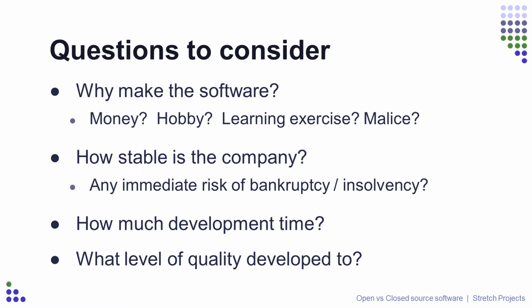If someone's trying to make money from a product, they'll probably put more effort into marketing it and outlining what they consider to be the key functions of the product. But clearer marketing isn't going to tell you whether the company is at risk of bankruptcy or insolvency, in which case they could easily disappear, or even whether there is any malicious code in the product. It doesn't tell you why they created the software in the first place, or how much time they've spent working on the product, or what sort of quality the product has been developed to.